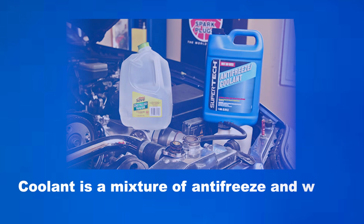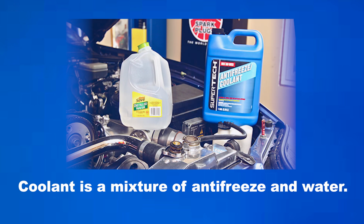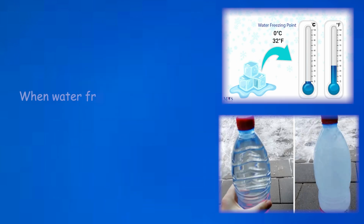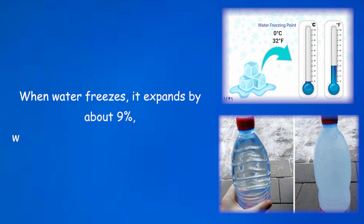Coolant is a mixture of antifreeze and water. While water absorbs more heat per gallon than any other liquid, it freezes at 32 degrees Fahrenheit. When water freezes, it expands by about 9%, which can cause severe engine damage. That's why we mix water with antifreeze, which lowers the freezing point and raises the boiling point.